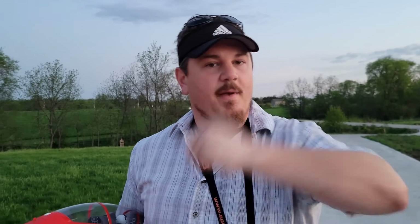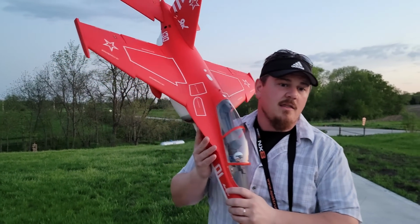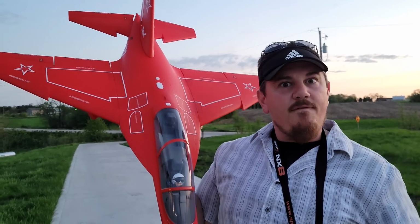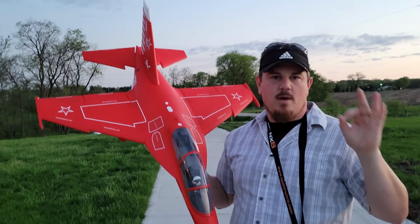I picked to fly this plane, and you know what it reminds me of? And I'm gonna forget the name. Oh, which one? PC-21 or what? The Pilatus. The Pilatus. I love that plane. Looks a lot like it. It's kind of got a different look to it. Love the way it flies.